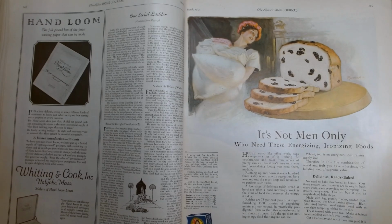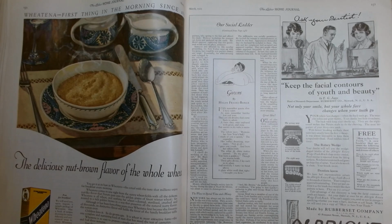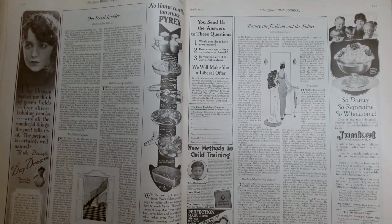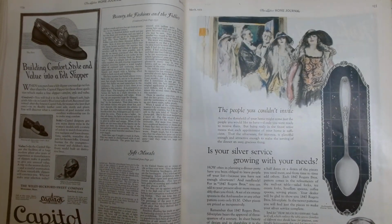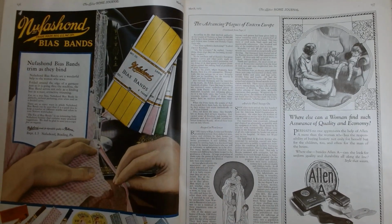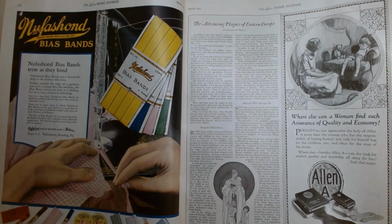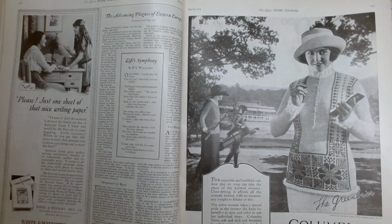Then made raisins for energy. Ask your dentist. A rotary toothbrush. That sounds a little scary, especially back then. Well, that's pretty. All that bias tape we all look for and use and hoard, if you're like me anyway. Trim as they bind.